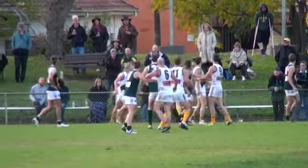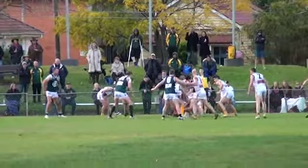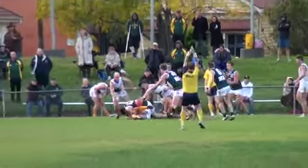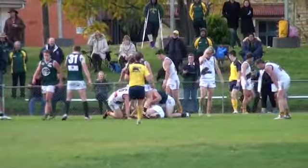Goes to the left foot kick up to the wing. Pappas is underneath this one. Goes to the fly. Takes a great mark on the wing. Has got O'Connell now on the run, making a run out on the half-forward flank. He takes the mark. A great mark taken there from O'Connell. He's been good in the first half, and he's been great here in the last quarter as well.